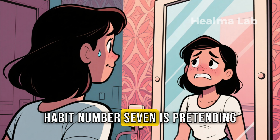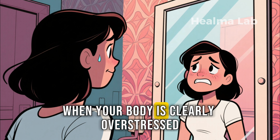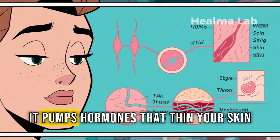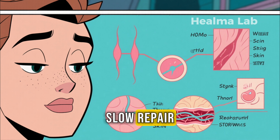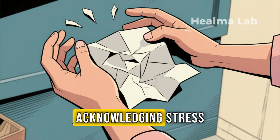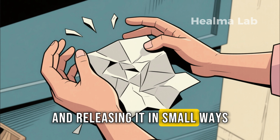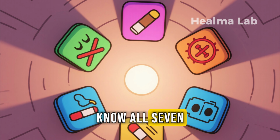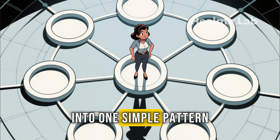Habit number 7 is pretending you're fine when your body is clearly overstressed. Chronic stress doesn't just drain your mind, it pumps hormones that thin your skin, slow repair, and leave your face looking older, even on calm days. Acknowledging stress and releasing it in small ways can reverse more aging than you'd expect. And now that you know all 7, here's how they connect into one simple pattern.